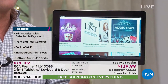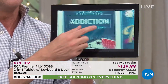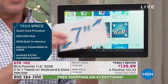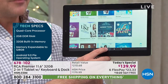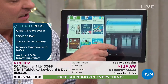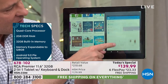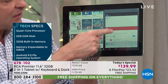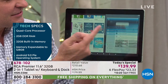You've really got to watch this for a second. There's obviously no such thing as small print anymore because you can just pinch and zoom. The screen is huge. Even if you want to multitask, because this is quad core and because it's Android 9.0, I have HSN.com, my documents, the Play Store, Facebook, Netflix, Google Assistant, Gmail, files, clock, perfect piano, settings, sound, photos. I've got the rose gold.